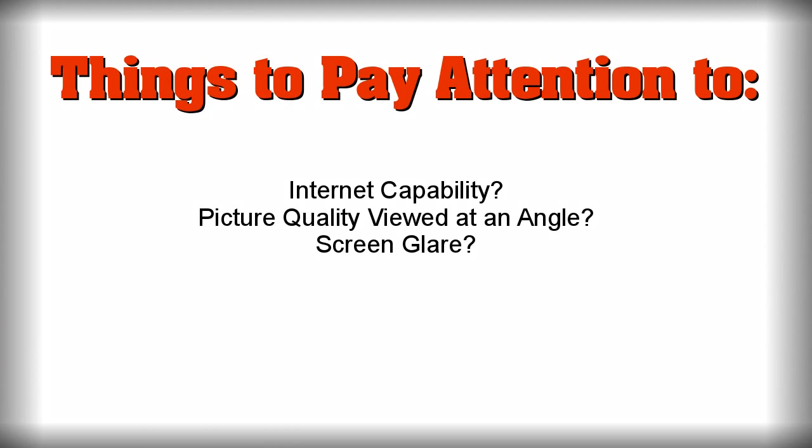Some TVs are going to have more glare than others. Typically, plasma TVs are going to have the most glare of any TV technology. LCD and LED typically won't have quite as much glare as a plasma. That's primarily because plasma screens are generally glass. The front panel of the screen is glass, and therefore there is a fair amount of reflection and can be a considerable amount of glare.